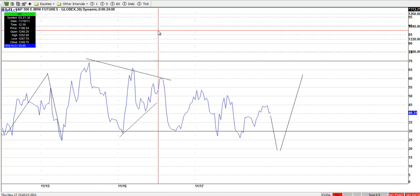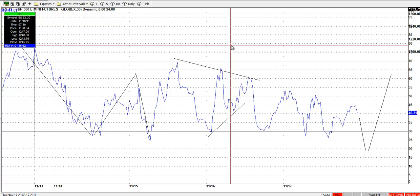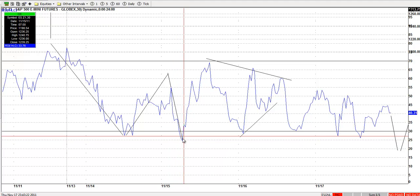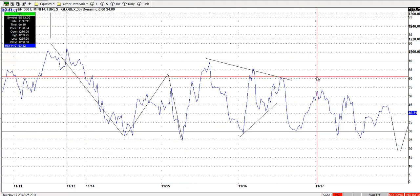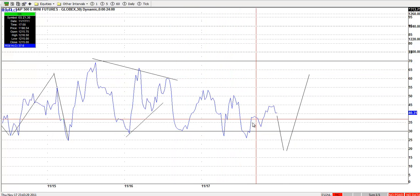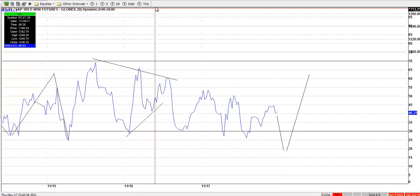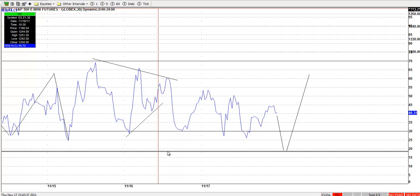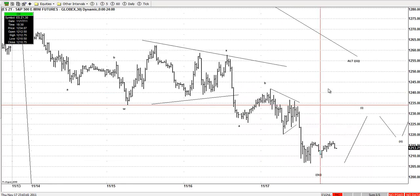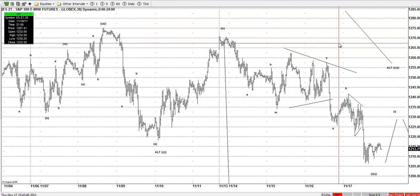That RSI also, you can count the RSI also. You see, A, B, C, W, X, and then A, B, C, W, X, A, B, and C, and you're done. That's why it's unbelievable. I was telling DV about it, that's why sometimes it's so hard to be a trader.